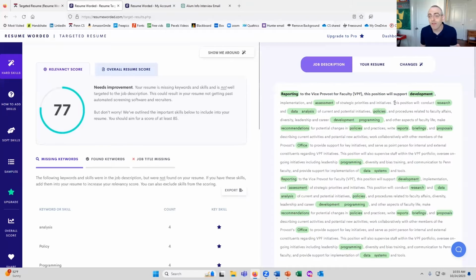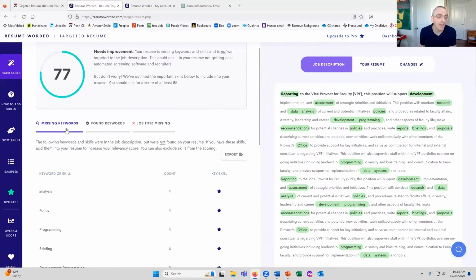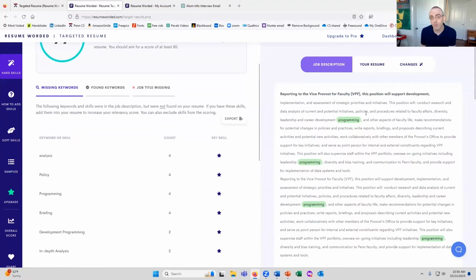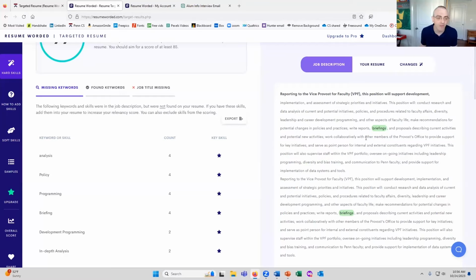This relevancy score is calculated from different components, right? And so one of the things that they're doing is they're looking for missing keywords, and they're looking for the found keywords, right? And they're sort of seeing what percentage and proportion of those come to life. Now, these missing keywords are great, right? Because I can see which words are missing, how many of those times those words are mentioned in the job description, and then I can also see the context of those words in the job description. So here on the right is the job description, and if I want to know why they're talking about briefing, I can see what that means, right? And what that looks like, and so that gives me context to do that.